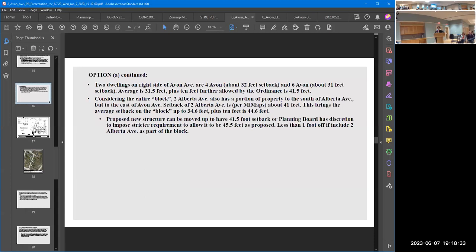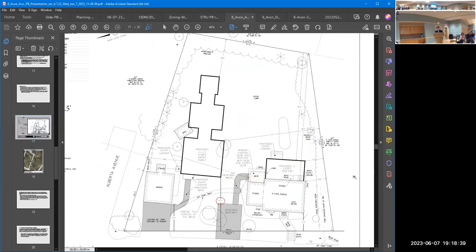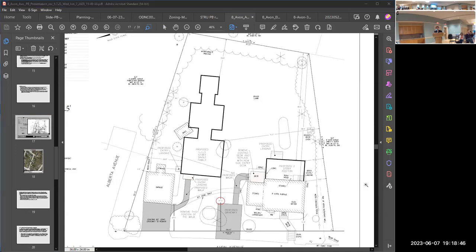So if you go to the next slide, I can go through this a little bit better. This is a slide that shows 41.5. So this meets criteria A, we believe, at 41.5, that's the setback. And then you can see the 25.5, if you go to criteria B, from Alberta, that's actually marked on the plan that you have. 25.5 from Alberta, so it meets that setback. And then it also meets the requirements for the rear yard setbacks for each structure as defined in the ordinance.